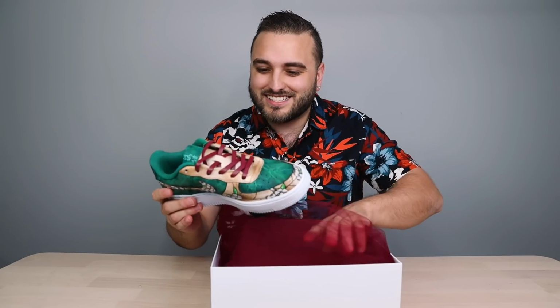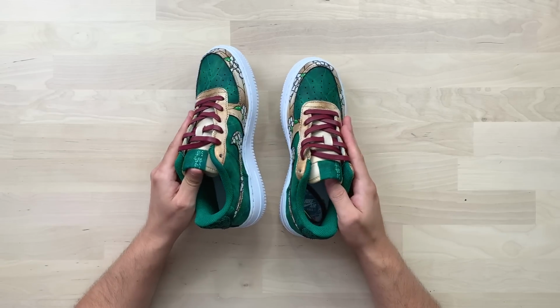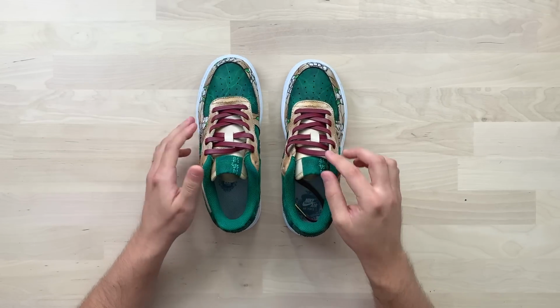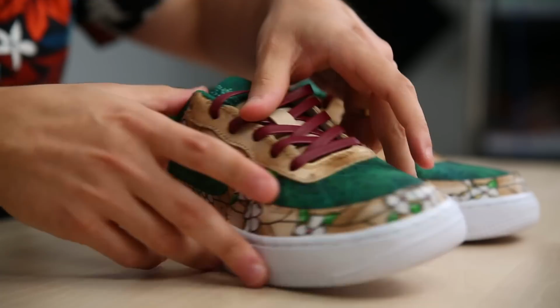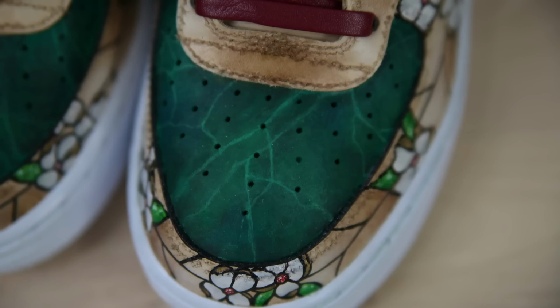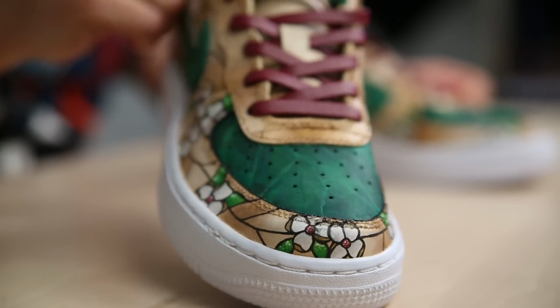These stained glass Air Force Ones. These are sick. All right, so just off the bat, this is a really cool color palette, along with these burgundy leather laces. Love how these look. All of this texture on the toe box representing that jade stone. So the jade stone over in China is actually the stone of the dragon.